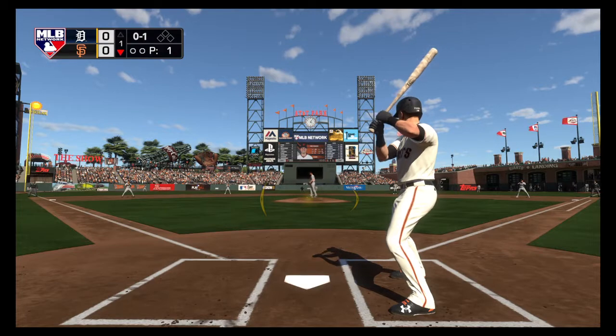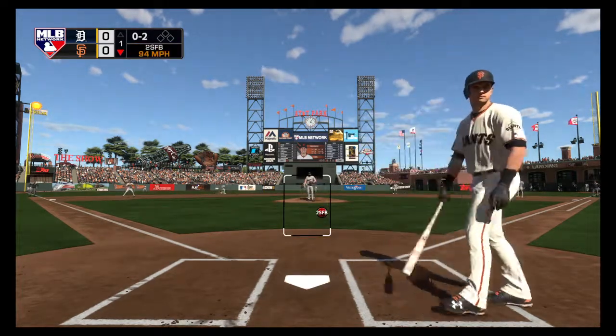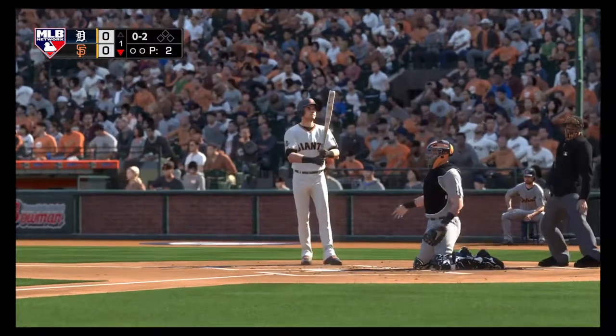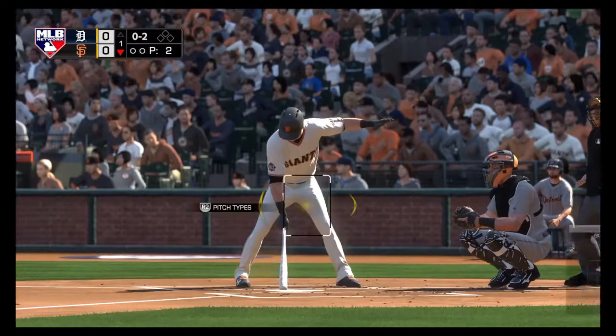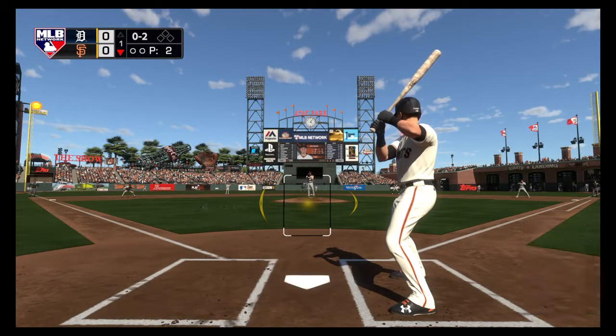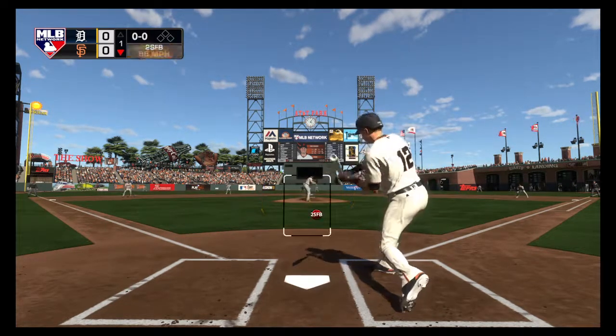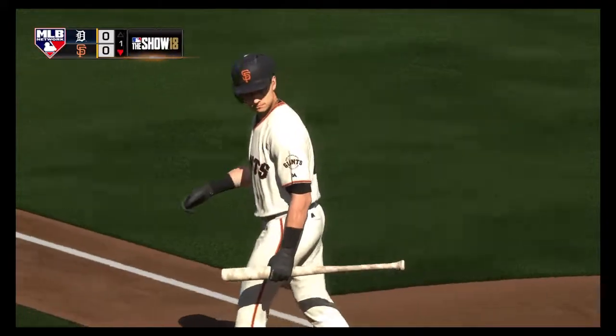The 0-1. Think he held up in time, but that becomes moot as it's a called strike 2. 0-2 count. Here's the pitch. Half swing here, but it won't matter. It's strike 3 called anyway, and that's out number 1.